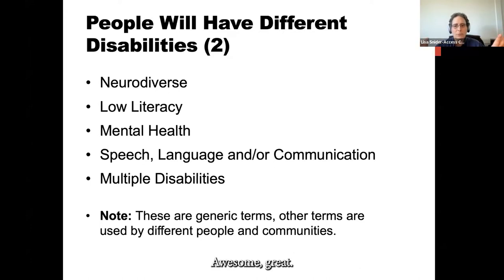So keep that in mind, because sometimes I see people talking about, oh, there are people who are blind. Awesome. Great. Because guess what? The internet and digital materials are made for people with sight, right? But there are also people who are deafblind, and people who have low vision. And sometimes people who are blind also have a mobility disability, right? So keep that in mind.